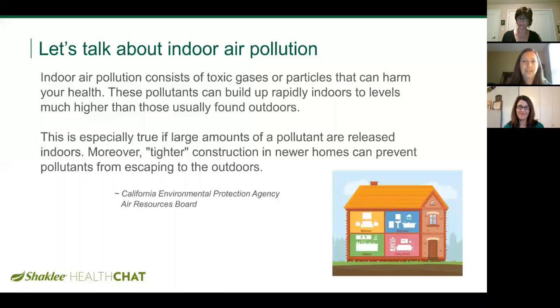Well, let's talk about indoor air pollution in your home. Indoor air pollution consists of toxic gases or particles that can harm our health. These pollutants can build up rapidly indoors to levels that are higher than those found outdoors. And it's especially true of amounts that are released indoors, like say when you're cleaning your bathroom. Newer home construction is just tighter and more energy efficient, so it's not letting these gases escape.